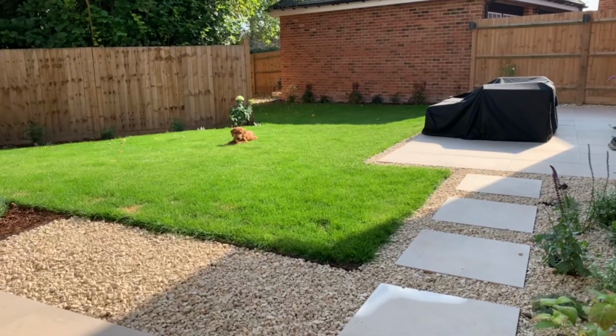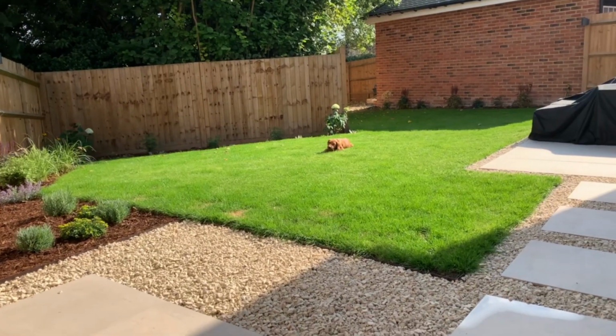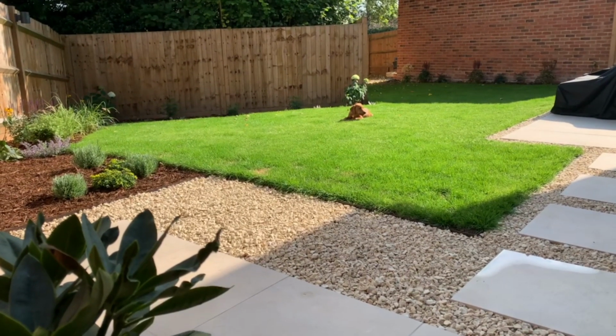And this is what the garden looked like once we had finished that bit. We basically did it in a rush because we had Milo. We got a puppy in July 2021, and we wanted the garden to be safe for him, but also a place where he can go and sniff around different flowers and stuff. So all the plants were dog friendly and we were happy with it.